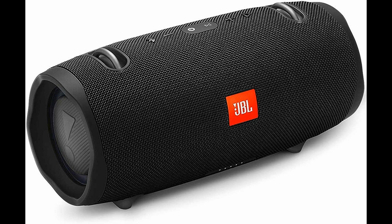Newly updated with better sound and full waterproof rating, so this speaker can get wet with no worries. It has a rugged build and best of all the sound quality is great. This speaker is great for anyone that likes music and it has 15 hours of battery life.